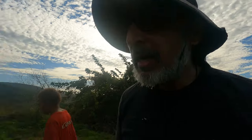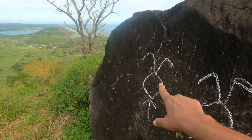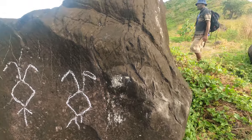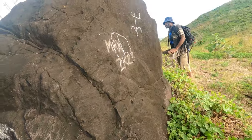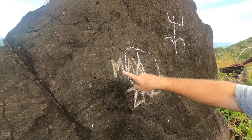So, there we go, guys. Ancient Fijian petroglyphs. Recorded for the first time on video camera. They've been photographed before, but never before have they been caught on a video camera. And there they are, highlighted with chalk, ancient Fijian petroglyphs. And there we go, we've got some more there. And here's the ancient, and here's the modern.